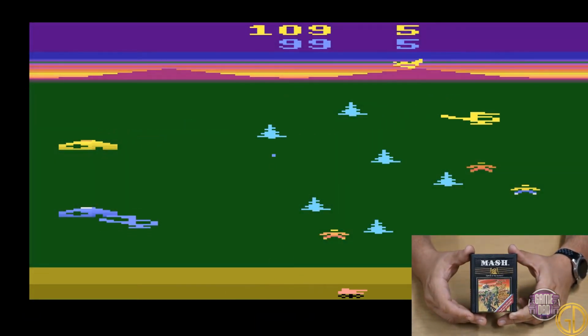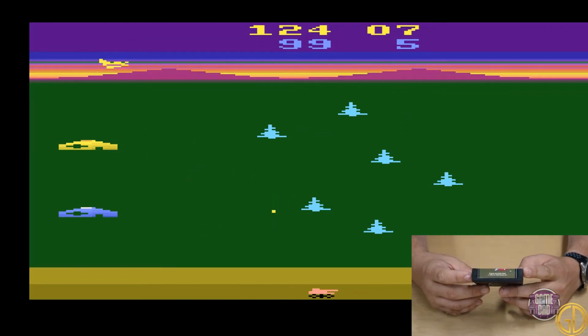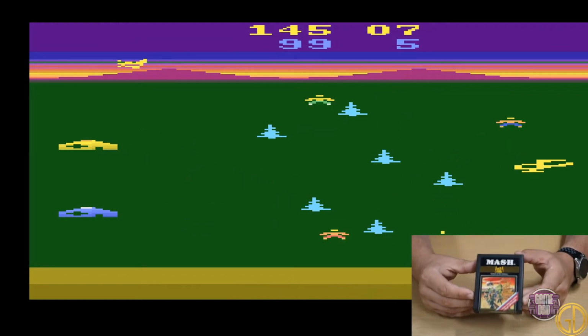In this game, you start out by piloting a helicopter and trying to get people safely back to your base. This game to me felt like a different approach to a Choplifter style game.